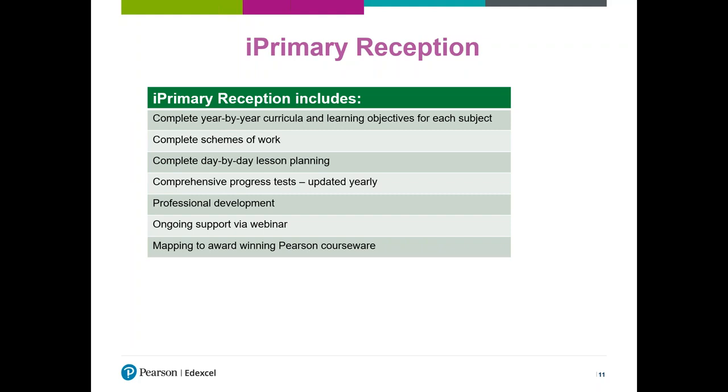With that, very quick whistle-stop tour of iPrimary reception. I'm going to pass over to Crispin now, who's going to talk in more depth about professional development.